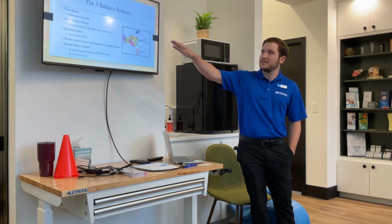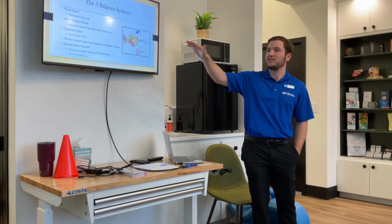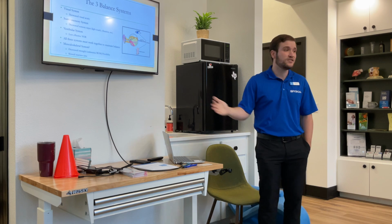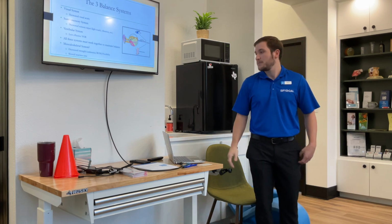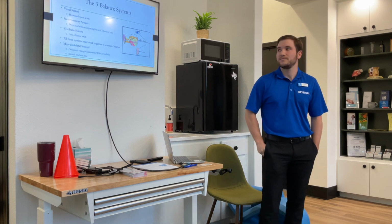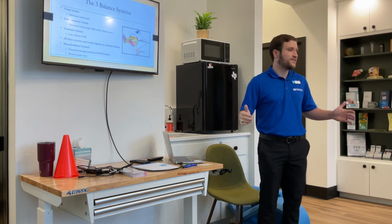And under each of these systems, it talks about how, as we age, we're going to lose a little bit of these things. So visual acuity, meaning just your ability to see, is going to decrease as we age. Your somatosensory system is basically your body's ability to perceive where it is in space.